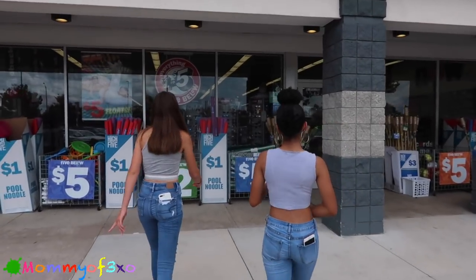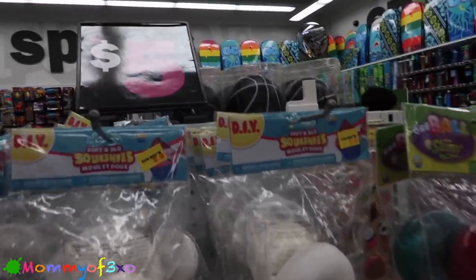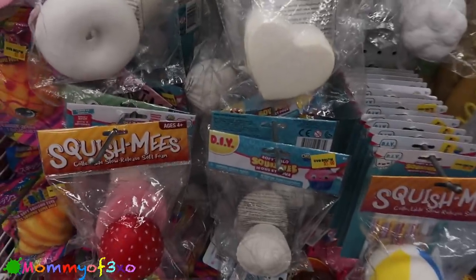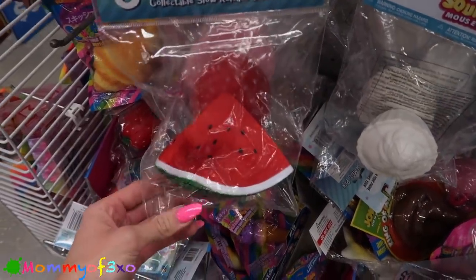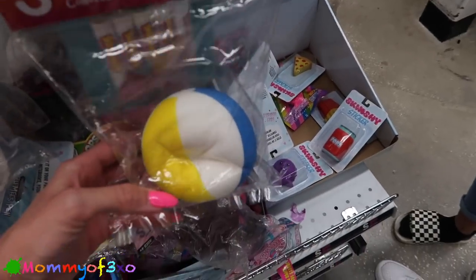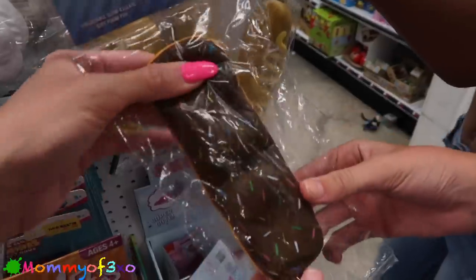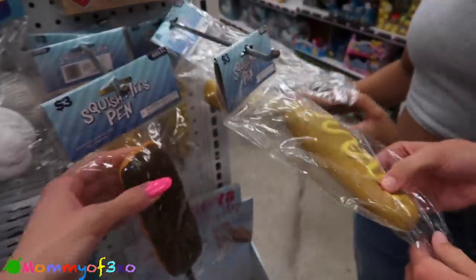Okay guys, so there's Mya and Jada hanging out in the aisle, but I am where these squishies are. So these are $5. They have so many Squish Me's squishies, and they're super slow. I like this one, the beach ball. Look at this. So these are new. Oh, I didn't see that one. Is that a donut? Oh, it's like an eclair. It's a corn dog. It is. And that's a corn dog. Want one?